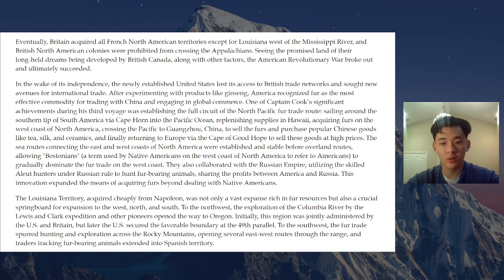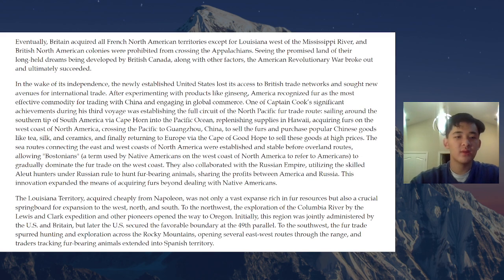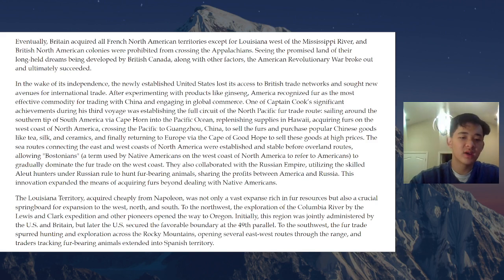Eventually, Britain acquired all of French North America except for Louisiana west of the Mississippi River, and British North American colonies were prohibited from crossing the Appalachians. In the wake of its independence, the newly established United States lost its access to British trade networks and sought new avenues for international trade.